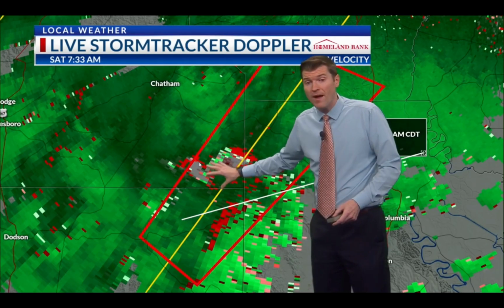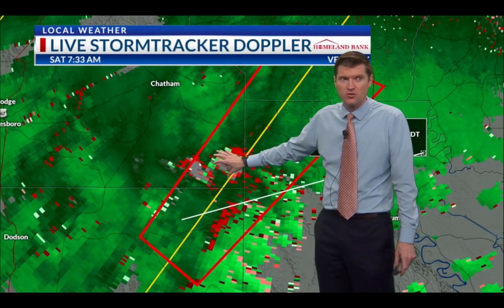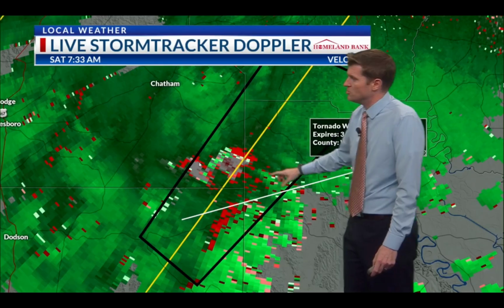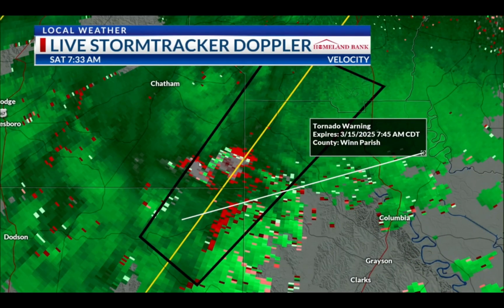Again, if you are in the path of this storm, this is a very, very, very serious situation, as I continue to look off the screen at Alex's images as well. But a very, very dangerous situation unfolding across portions of southeastern Jackson Parish.